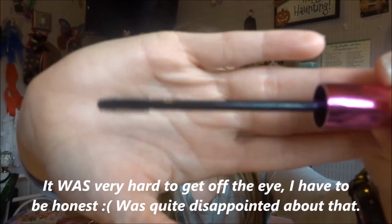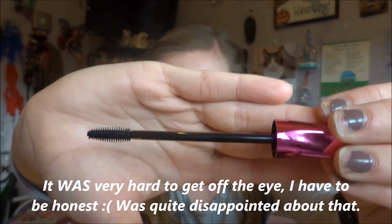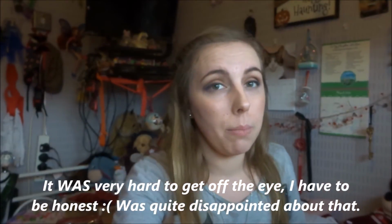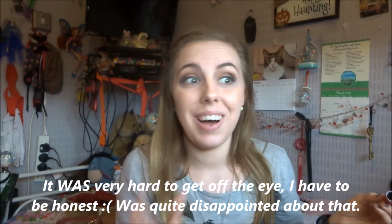This is the tiny brush that you can see. The normal full-size one is a lot bigger, but I think the petite one might actually be really good. I think it might actually be better than the original one, which, as you guys know, I didn't like.